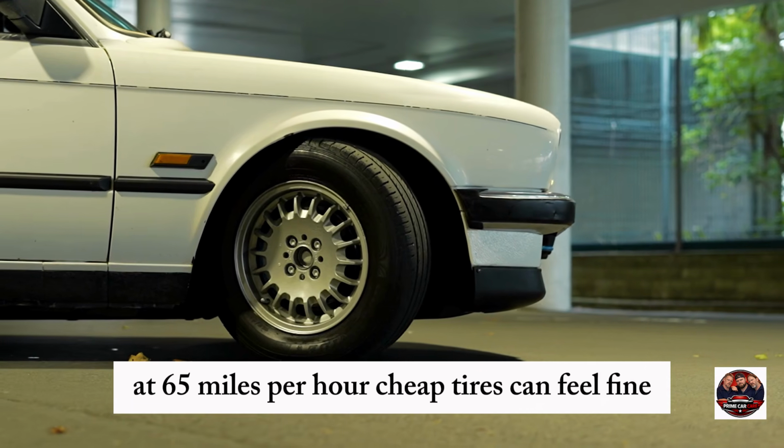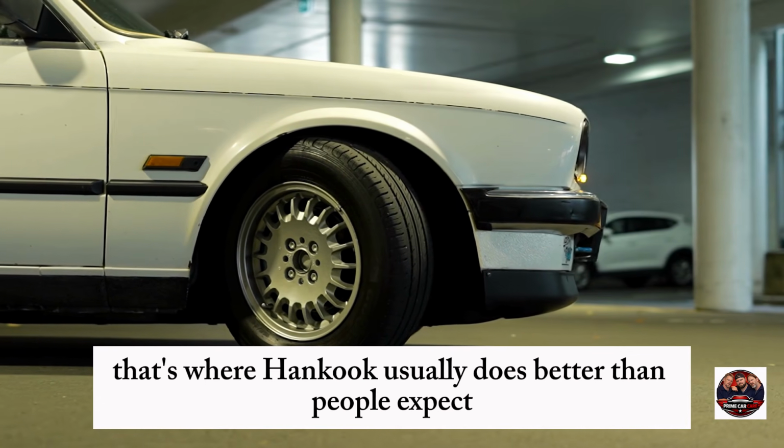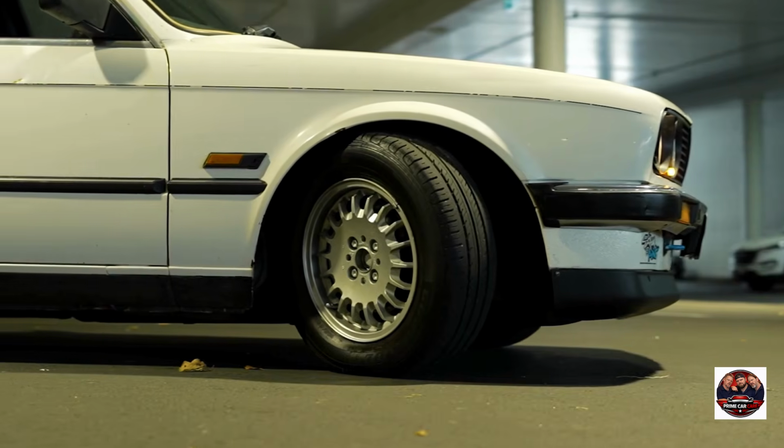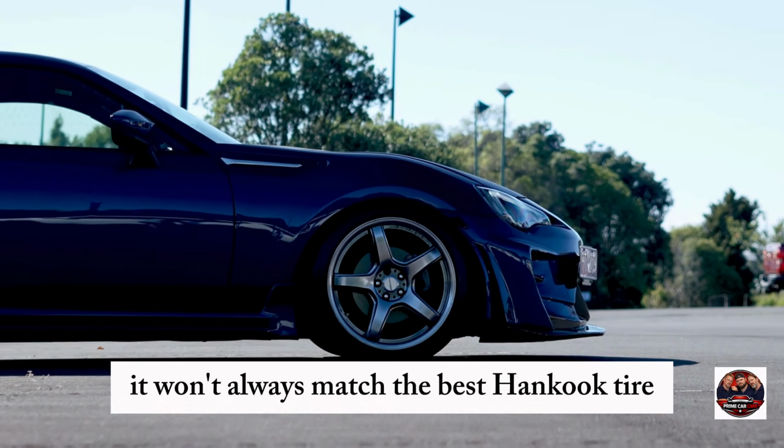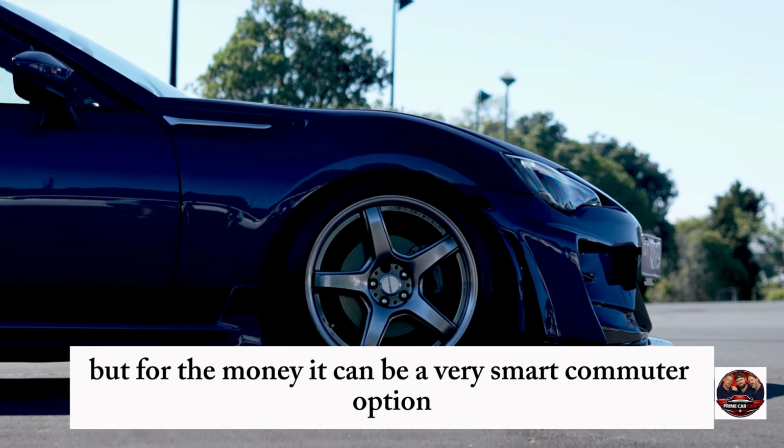Cheap tires can feel fine in the dry. Rain exposes the truth. That's where Hankook usually does better than people expect. Laufenn is the cheaper play. It won't always match the best Hankook tire, but for the money, it can be a very smart commuter option.